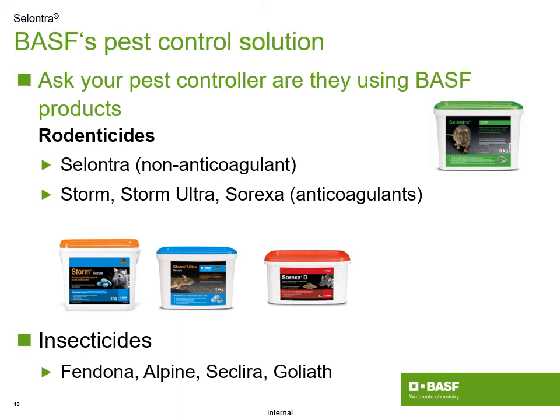So once your pest controller has identified that you have a rodent problem, no matter how large or small, then here at BASF we have rodenticide baits that are effective at controlling rodent infestations. So we have Selontra, which is a non-anticoagulant. The majority of baits on the market have an anticoagulant as the active in them. So we have Selontra with a different mode of action. And if you go onto the website and look, you can see the benefits that a different mode of action brings. And then we have, equally as effective, our anticoagulant rodenticides. So we have Storm and Storm Ultra, which have flocoumafen as their active. And then we have our Ratak products, which have difenacoum as their active.